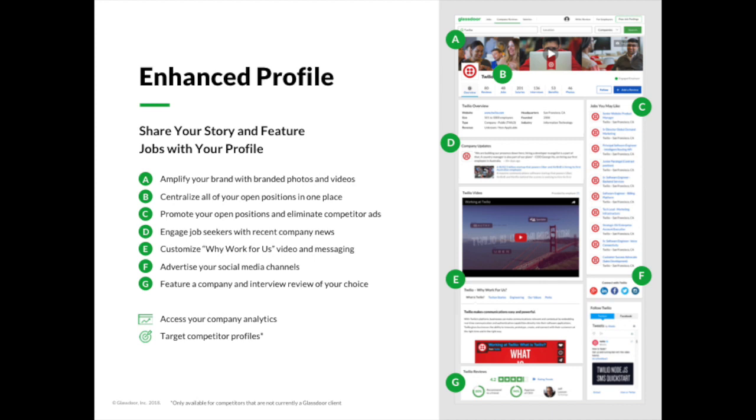And last but not least, with an enhanced profile, you also unlock access to a variety of really powerful analytics that can help you hire more effectively. The analytics, I know we don't have a screenshot of it, but it's extremely powerful. You can check your ratings compared to competitors' rating. You can look at your review rating versus competitors. You can look at your raw traffic. The list of analytics goes on.